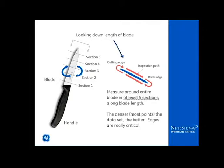Now, obviously, we would like to have the entire surface of the knife, not counting the handle, inspected if possible. But what we do in our shops to save time is a compromise. We pick 5 equally spaced sections, usually it's on a drawing, 5 equally spaced sections along the airfoil, in this case along the knife, where you would do a complete inspection around that section. So, you have to pay a lot of attention to the leading edges and the trailing edges, of course, and, of course, across the surface. So that's the reason we go to a minimum of 5 sections.